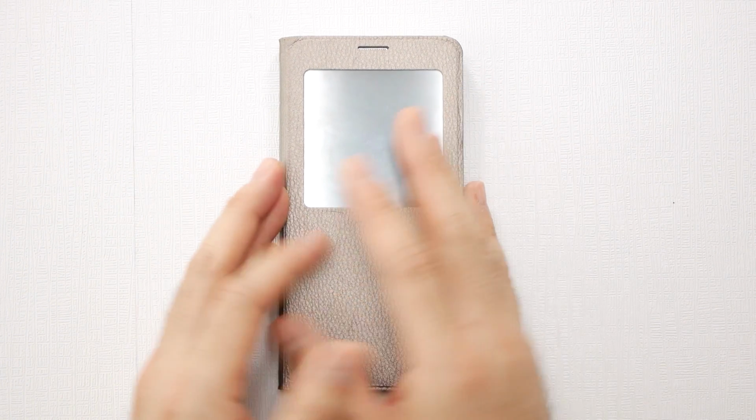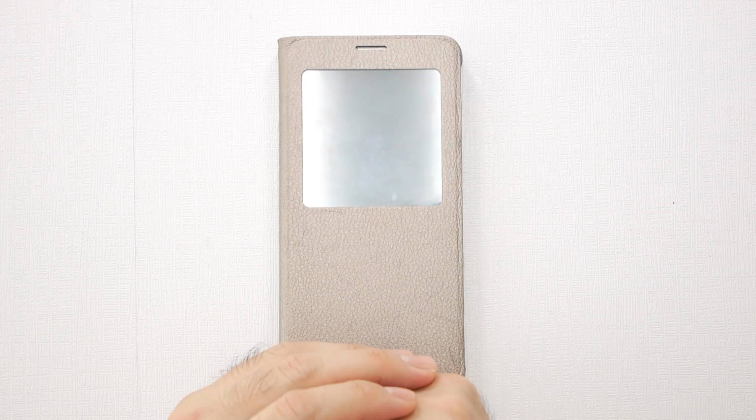The rumor is Samsung expects it to be the best smartphone camera available on any smartphone. So we'll have to see.